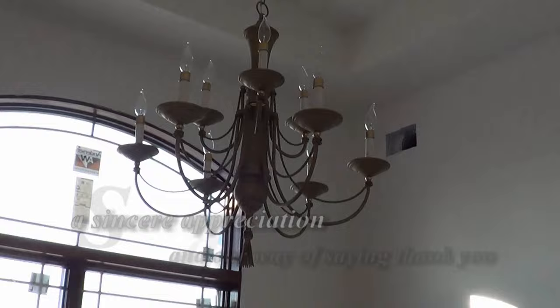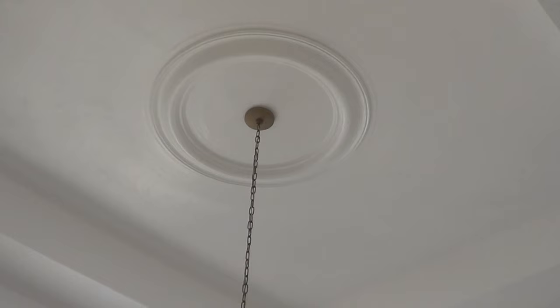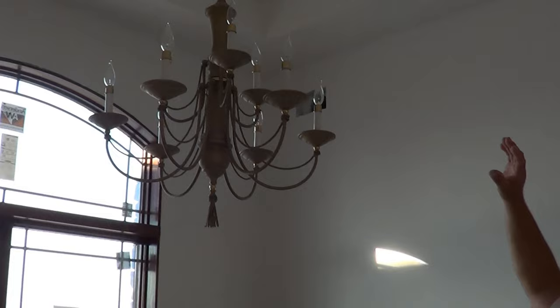On every new home I do, over the dining room table, free of charge, I do a drop centerpiece. It's just my way of thanking you for the job that you gave me to do. That particular drop centerpiece probably weighs 80 pounds. It's handmade. That's solid plaster. It's not one of them little plastic things you buy at Lowe's. That is made custom on that ceiling.